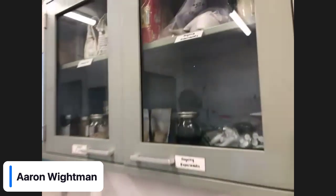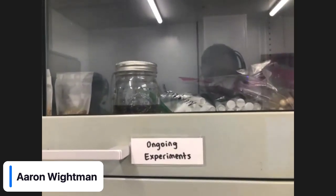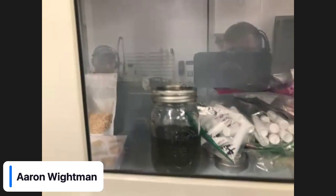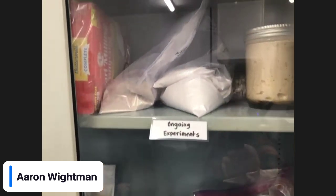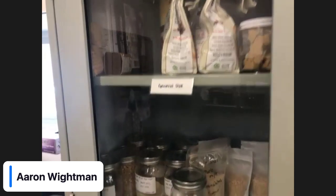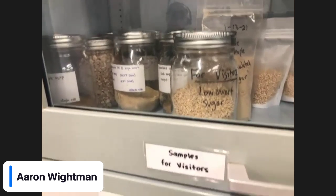So, Mr. Wightman, are you creating these new products and best practices for these additional maple items just to see if you can? Or what do you think is the purpose of creating these new products and trying different things just because you can? Or is there another purpose?